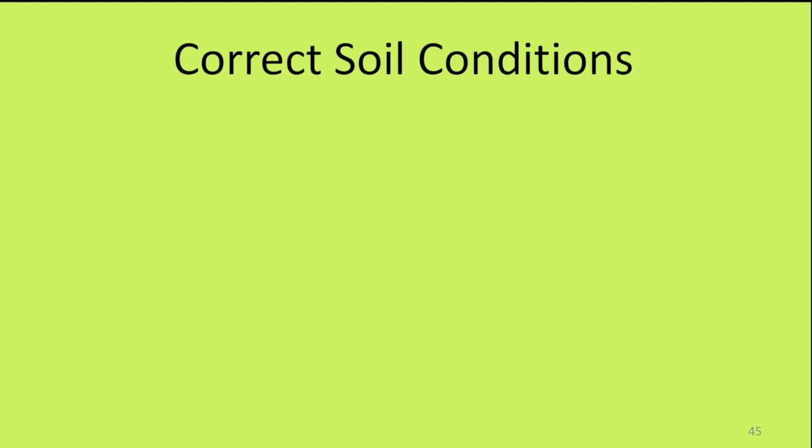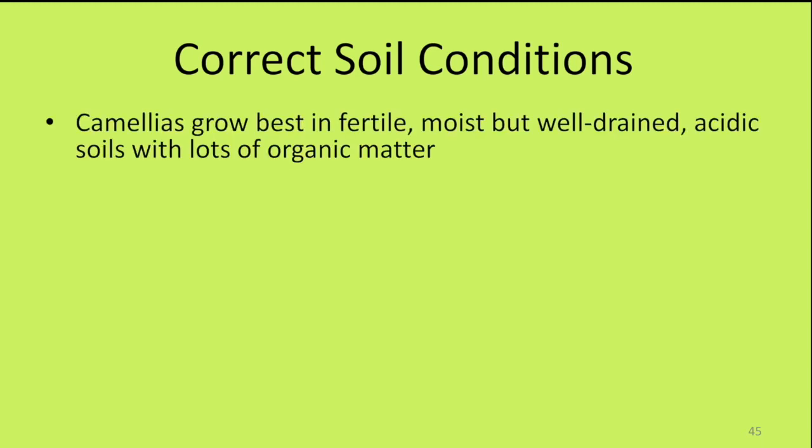Correct soil conditions, again, this is a real critical one, especially the further north you go. When you talk to people down in Georgia, they're going to say, I don't do anything special for the soil. Well, maybe they don't have to, but we do up here, I think. So they grow best in fertile, moist, but well-drained soils with lots of organic matter. They're an acidic-loving plant, and our soils, luckily, are pretty acidic here, so we don't have any issues with that. We don't have to add an additional acid to our soils. They work just great as is.